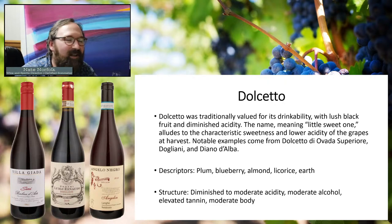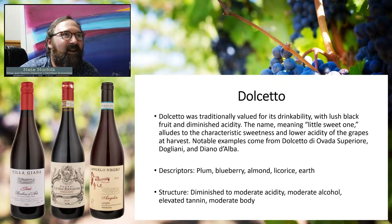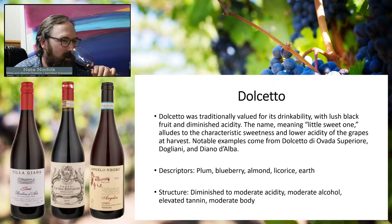Plum, blueberry, almond, licorice. I definitely get the fennel thing on this. It's a little earthy. To me, on the earthy front, it's more like tilled soil than it is like mushroom. Like we were talking about the petrichor thing, like it rained, with the Barbera. This is more like it's the springtime and I just moved the dirt around and I'm seeing really dark, really dank earth.